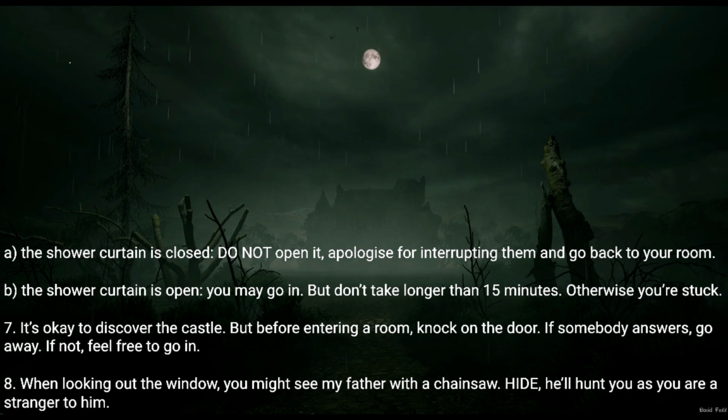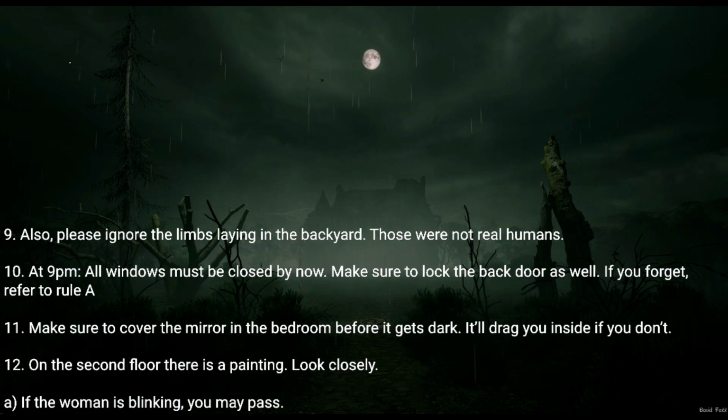8. When looking out the window, you might see my father with a chainsaw. Hide, he'll hunt you as you are a stranger to him. 9. Also, please ignore the limbs laying in the backyard. Those were not real humans.